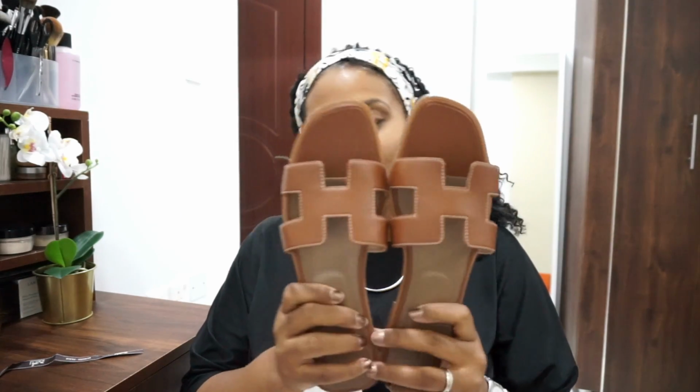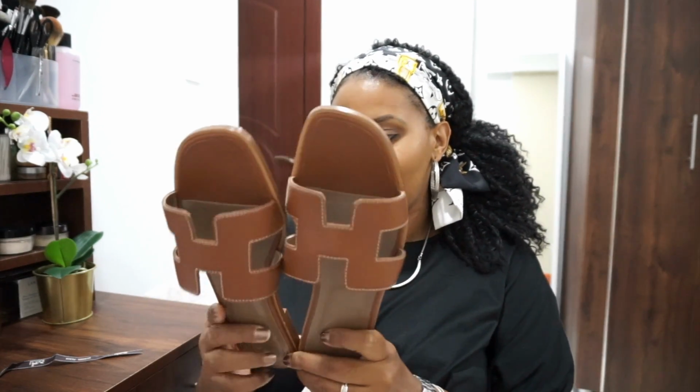Okay. So these are the Hermes Oran sandals. I got mine in a size 41. I believe they are a cow leather. They are made in Italy. And yeah, they are expensive.